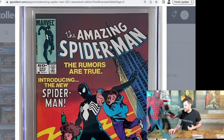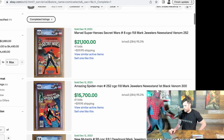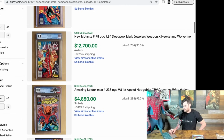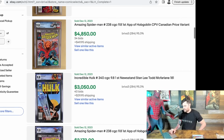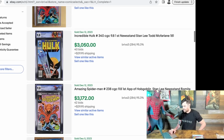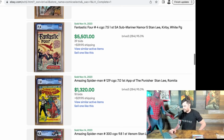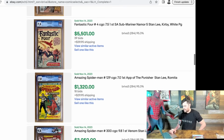So obviously you guys know this. This person has multiple books that are questionable. He has another Mark Jewelers, this Secret Wars, in a 9.8. Another Mark Jewelers, New Mutants 98, in a 9.8. The list goes on. This Canadian variant Hobgoblin right here is really easy to tell because you can just look at the price. But yes, all these 9.8s, questionable newsstands, things like that. Fantastic Four number 4 in a 7.5.